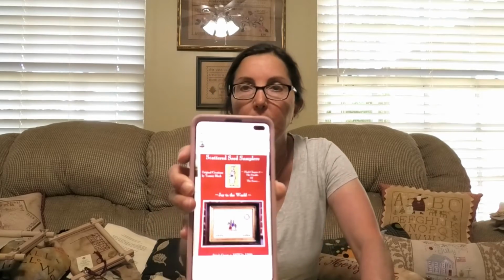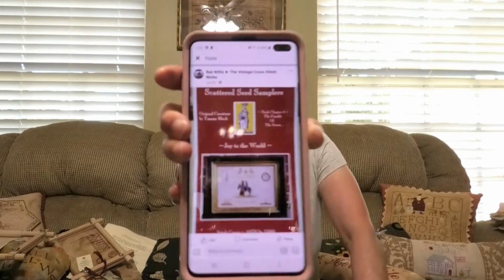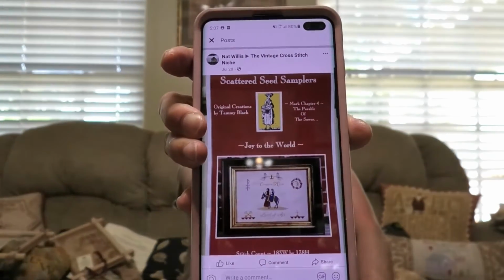cross stitch niche website, is that I can see what I posted. And here we go, just to show you. Oh, Scattered Seed Samplers, Joy to the World. Can you see it? Let me lower the... There you go. So that's it. Joy to the World. Crown Him. And I do have the conversion on here somewhere, so we'll have to find that. But it's just beautiful. I just love everything about it. Can't wait to see it finally finished.